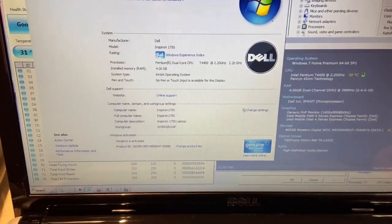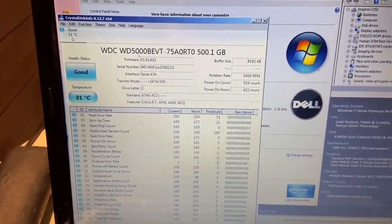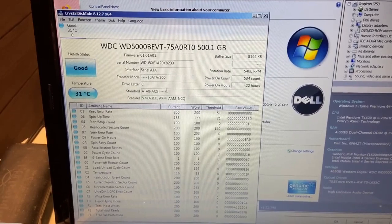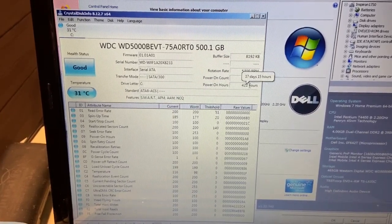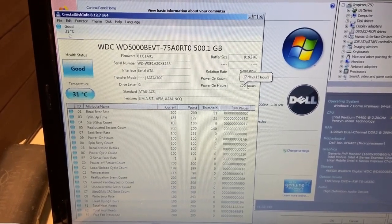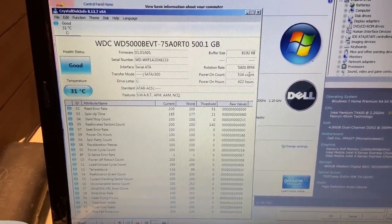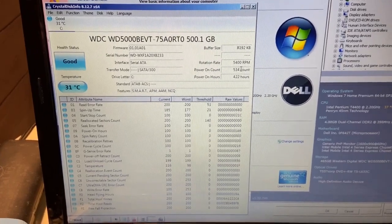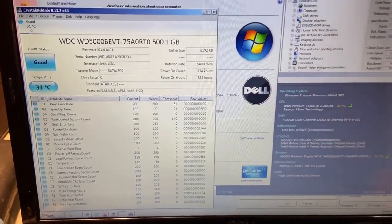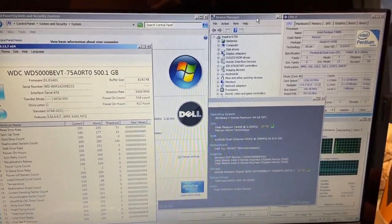And here's the amazing thing I wanted to share with you. My Crystal Disk Info open here. It's got a Western Digital 500 gigabyte hard drive, spinning, of course. But check this out. This thing's run for 18 days of its entire existence. And it's been powered on 534 times. That's insane. I've never run across a computer this little used, and it's being given away to me.